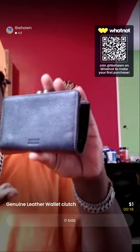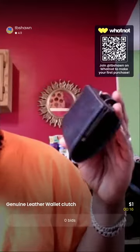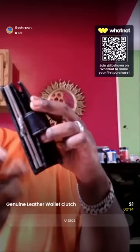Simple black leather wallet. It's made with genuine leather. That's what it says. Clutch at the top to hold your coins. And then the other side here opens up, holds your cards and your cash.